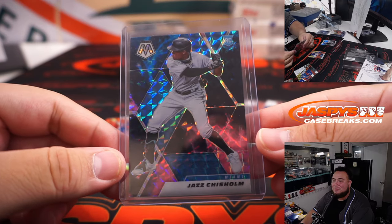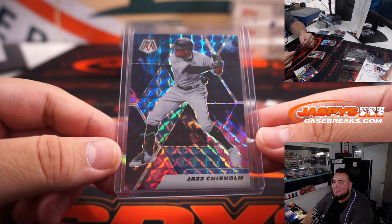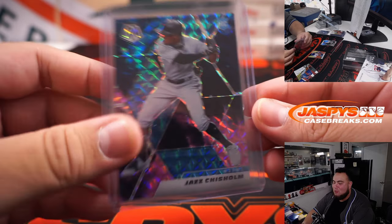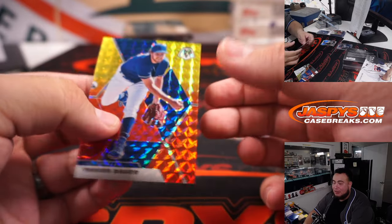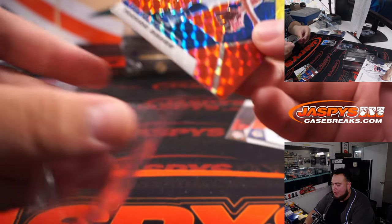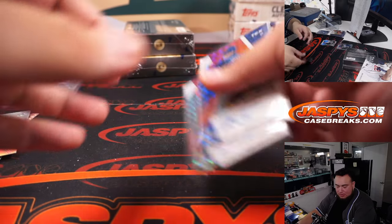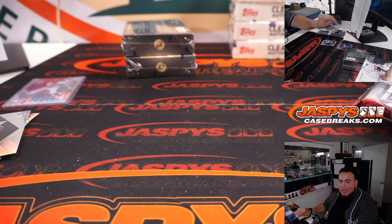It's been hiding in all these boxes this whole time. This guy's a stud, too. One of one Nebula. Very nice hit right there. Then Trevor Bauer for the Dodgers. Wow. I was not expecting that.